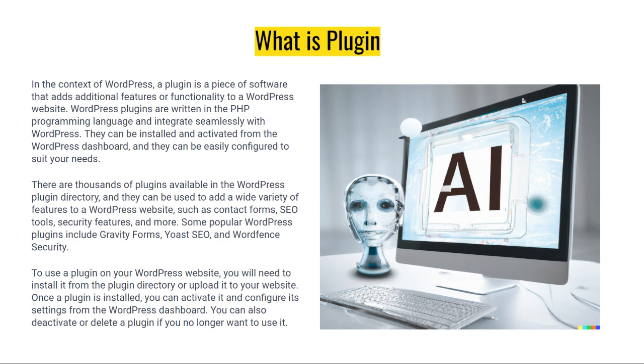There are thousands of plugins available in the WordPress plugin directory, and they can be used to add a wide variety of features to a WordPress website, such as contact forms, SEO tools, security features, and more. Some popular WordPress plugins include Gravity Forms, Yoast SEO, and WordFence Security.